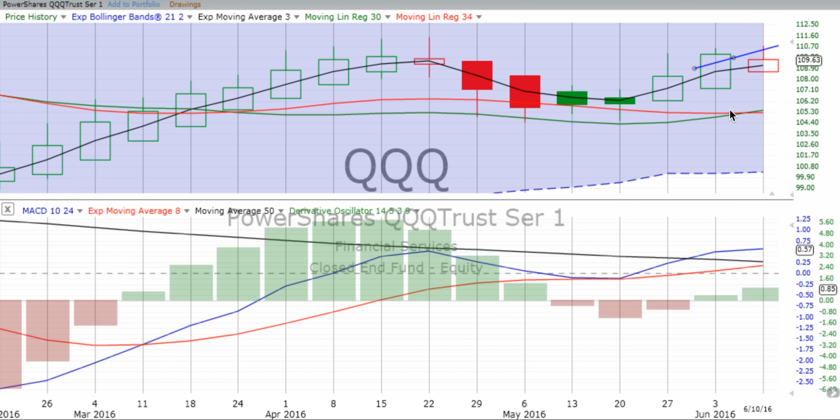We don't have the MACD crossing over yet going down, and we're still positive on the derivative oscillator. It actually gained energy over the last week, but pay attention. The NASDAQ is still in a confirmed up move, but not as strong as we would like it to be. So pay attention to that.